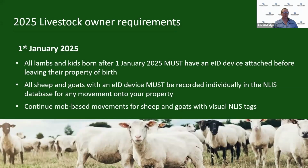So in terms of when we need to start using EIDs, in all states except for Victoria, where it is already in place, all lambs and all goat kids that are born from the 1st of January 2025 must have an NLIS EID tag instead of a visual tag before they leave their property of birth. So at this same time for New South Wales, you'll also need to start doing the individual animal transfers for sheep and goats on the NLIS database, which George kindly just walked us through. But for any older stock that still have the NLIS visual tags, they can still be moved in mob-based movements on the NLIS database for the time being.